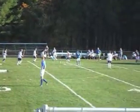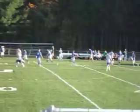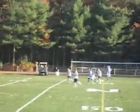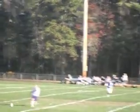Number 9 in Ashland ball. 22 in Ashland ball gets tripped. It's going to be Ashland ball. Foul Norton here. And kicks off. Down to number 5. It gets tripped up. Gives it out to 19.